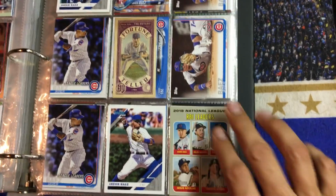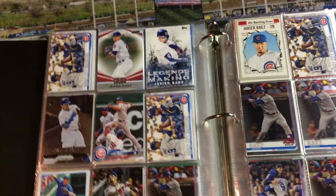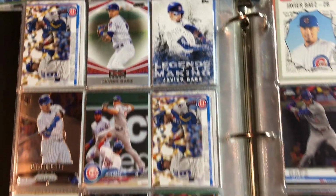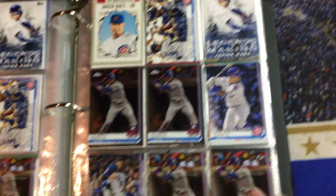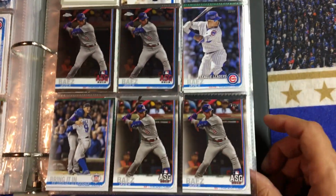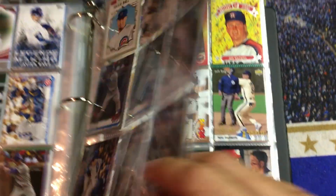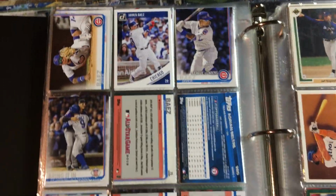Fortune Teller with Javi Baez is a pretty cool one. I feel like I have a lot of his Topps. This Beam Team kind of reminds me of the old basketball Stadium Club Beam Team cards. It's one of my favorite Javi Baez cards. There's his rookie, actually, right there. Just the base Topps rookie card.